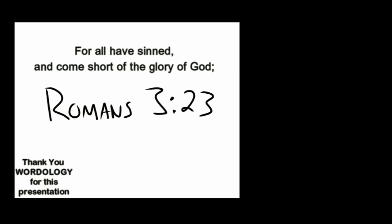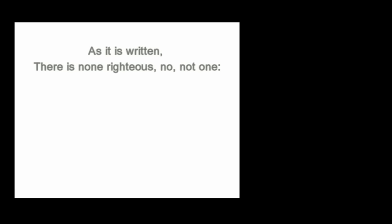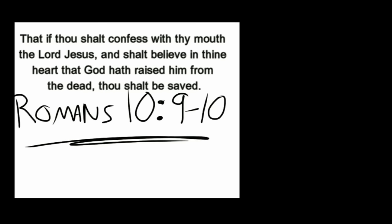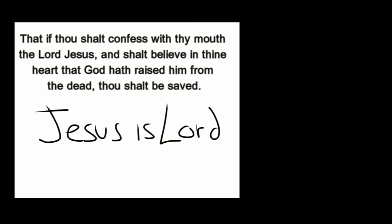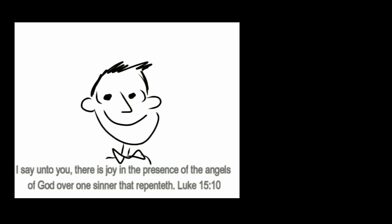All have sinned. Yes, all have sinned. And all fall short of the glory of God. And there is none, not even one, none righteous, no, not even one. For the wages of sin is death, but the gift of God is eternal life. If you declare that Jesus is Lord and believe in your heart that God raised him up from the grave, you will be saved. Yes, you will be saved.